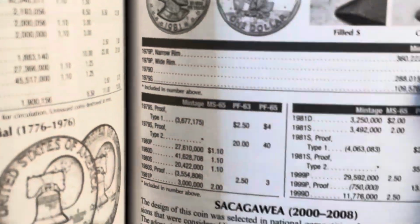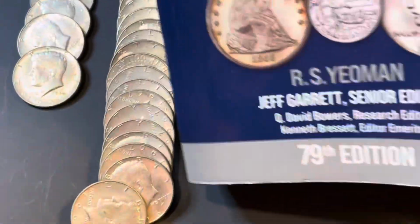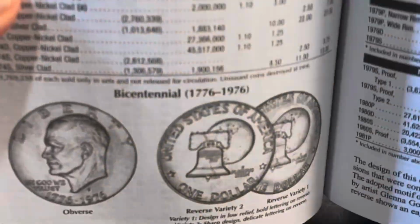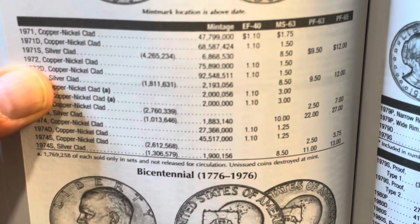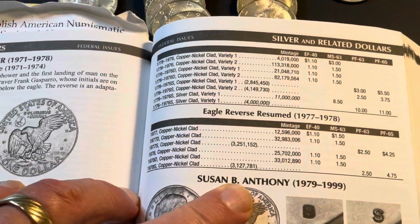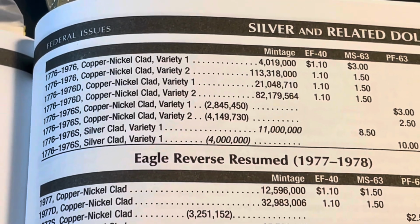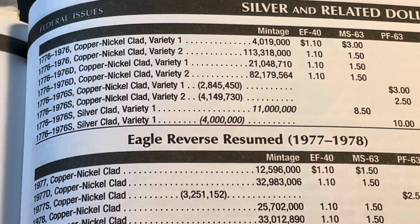Here in the blue book, which is the book that dealers use, right? That's the blue book, same as the red book, only this got different prices, right? This price guide is basically a dealer's guide. So we're looking up here. Okay, only here they have the variety 1 mint state 63 at $3. So I guess, you know, that's still pretty good. Triple your money for a shortstop at the bank.